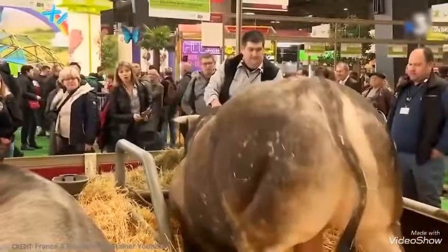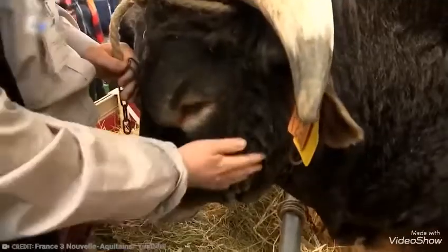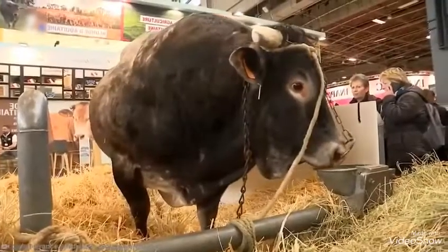You won't find them carting wood, but you will find them with their beautiful gray coloring and waxy yellow horns being fattened for beef. Number 5.